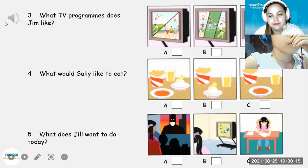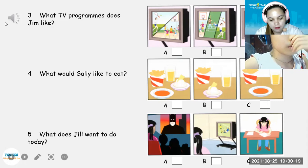5. What does Jill want to do today? What do you want to do today, Jill? I'd like to watch TV. Wouldn't you like to go to the cinema? Can we go on Saturday?